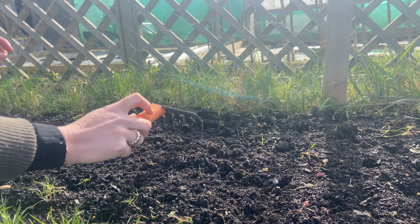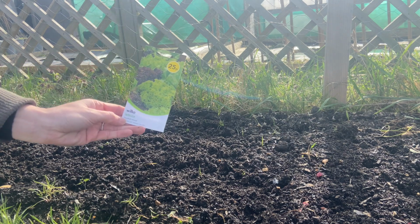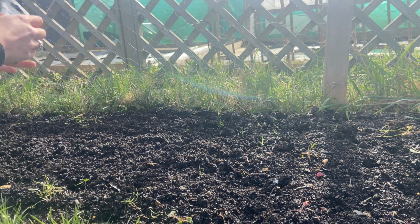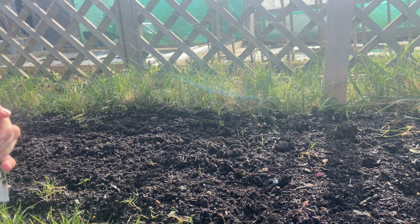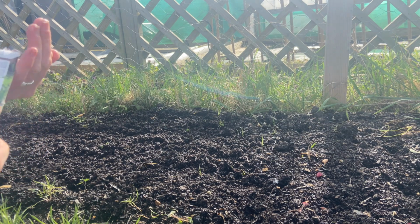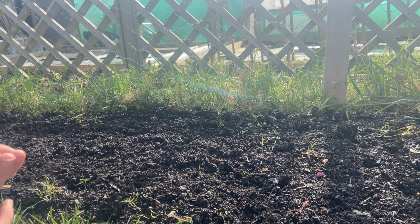So what I'm just going to plant up here is just some lettuce, and just this stir fry mix. Oh, I wasn't expecting it to look like this. Okay. We'll see how that goes.